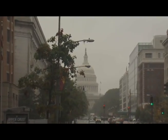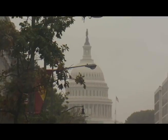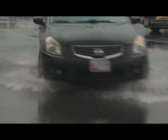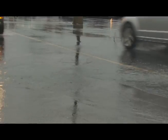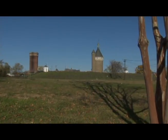Washington, D.C. has the same issues with stormwater that any urban area or very densely developed area has. The challenge is what to do with that rainwater and make it a resource. How can we hold it in a place and think of it as an asset rather than a problem when it rolls off the land? Where we are standing now is actually on top of a reservoir, Fort Reno, which is one of the highest areas in all of Washington, D.C.